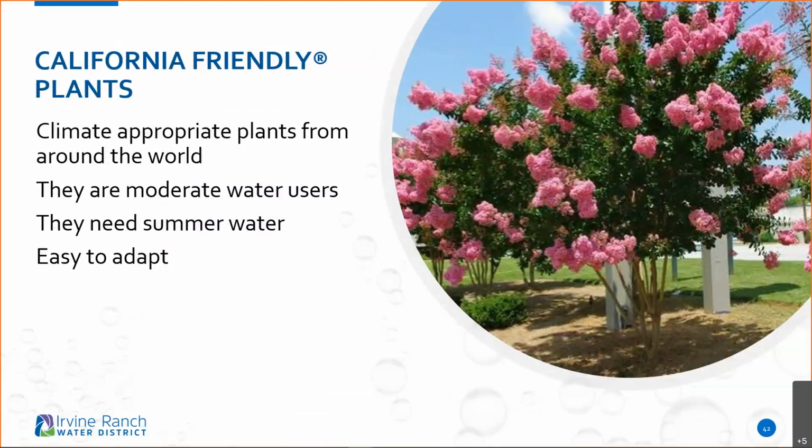For example, we have our Indian hawthorn, a very common plant utilized in landscaping, Raphiolepis indica. That's actually native to southern China. Crepe myrtles, pictured here. I love crepe myrtles. They're indigenous to Asia, Southern Asia, Southeast Asia, Northern Australia, the Indian subcontinent. Just beautiful plants. They're very deep rooted. The branching structures, the trunks, the flowering, the color is just spectacular.